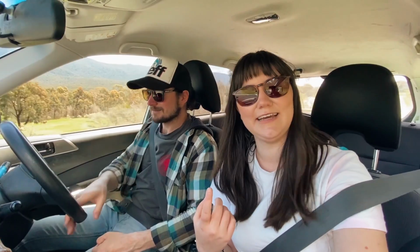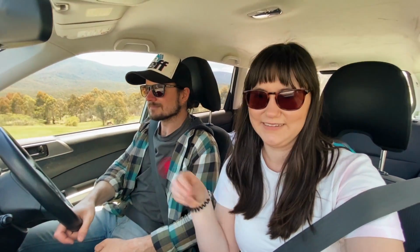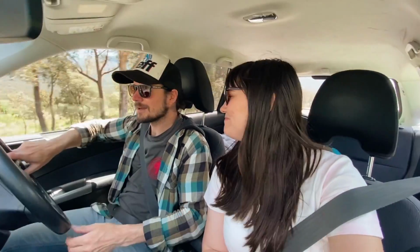There's a little bit of a driving trail around here that's, I think you said 17k's long, and several places that you can pull over and do walks and look at wildlife. We're heading up to an area called the Sanctuary where we're hoping to do a small walk. And then I hear there's a separate koala area, so stay tuned for koalas.